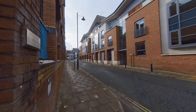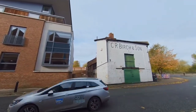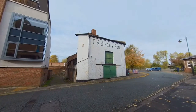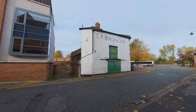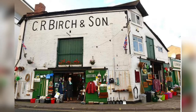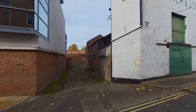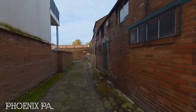Right, so I've just come down Roushill from up there, and I'm just going to cross over. So there is C.R. Birch and Son, now closed, which was a famous hardware store. If they didn't sell it there, then you couldn't get it. They probably could sell you tartan paint. But anyway, we're going to cross over and go down Phoenix Passage, which I didn't even know existed. So I've never been down here before.